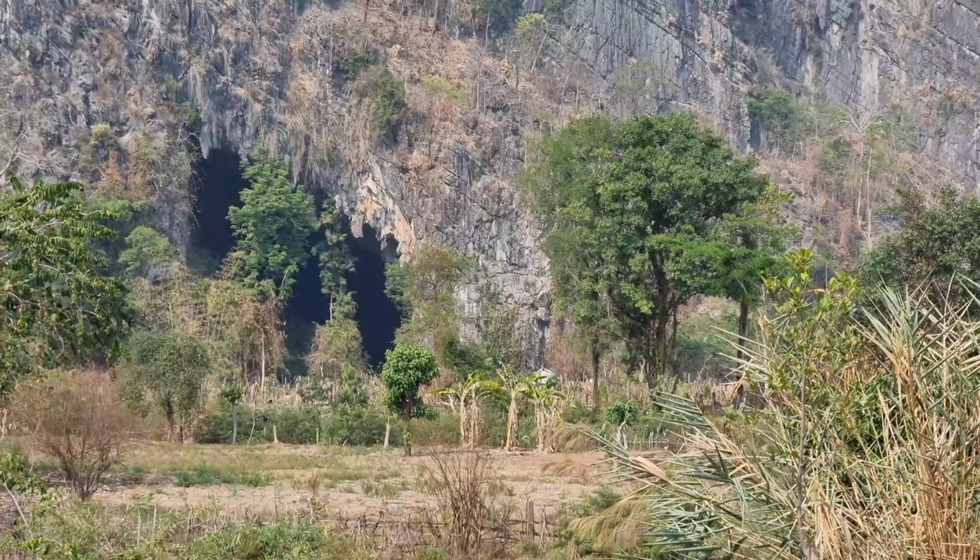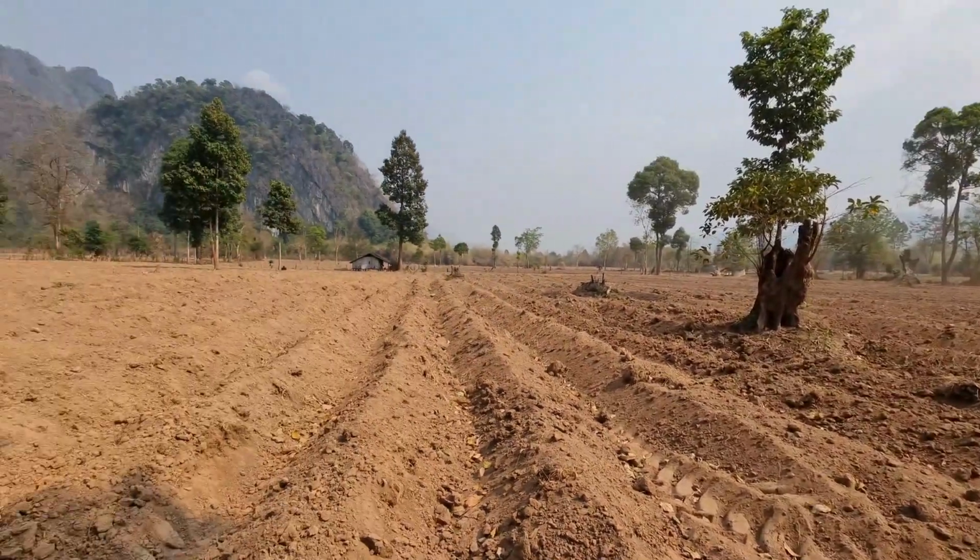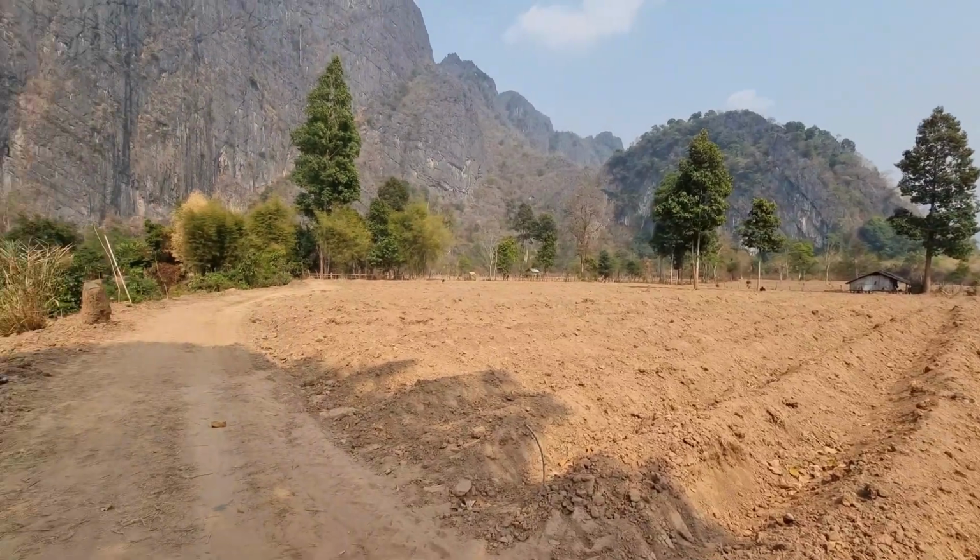And there it is. Look at the size of that thing. We literally opened someone's gate just to climb through here, so we weren't even sure if we were going the right way.